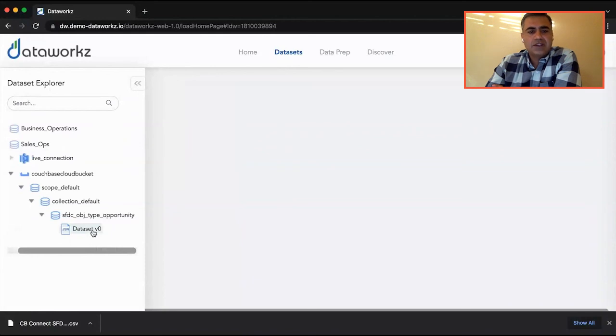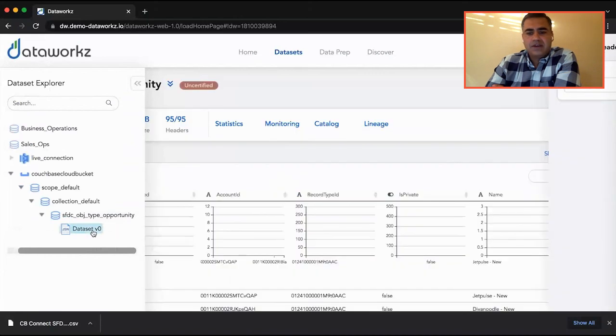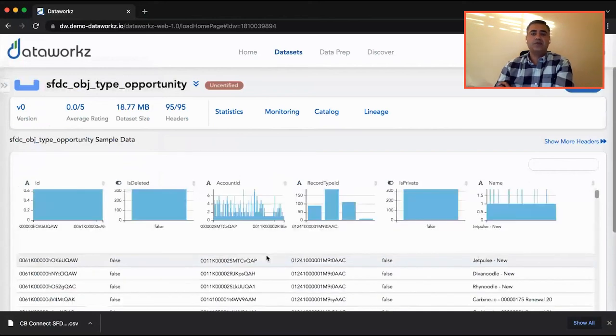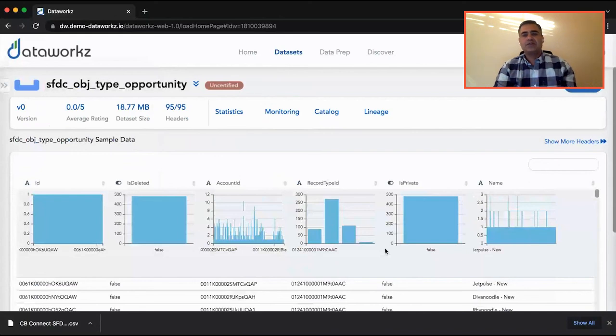And if I just clicked on this, I would see this data coming into Couchbase. So all of this is data, as we were speaking, pulled live from Salesforce and then pushed into Couchbase. The one last thing that I like to show as I'm doing this demo is there's a bunch of things that I can show, and I just scratched the surface here.